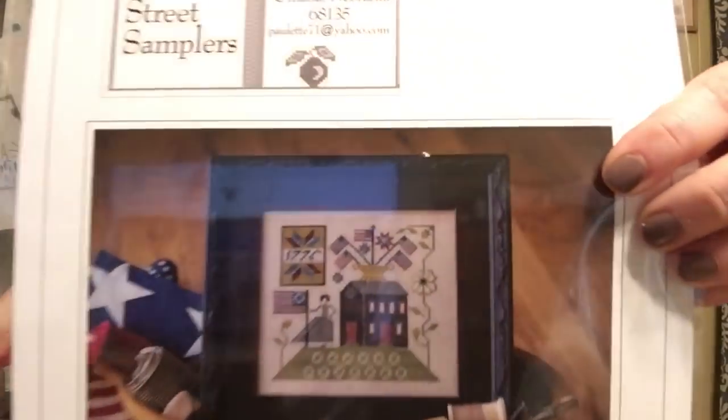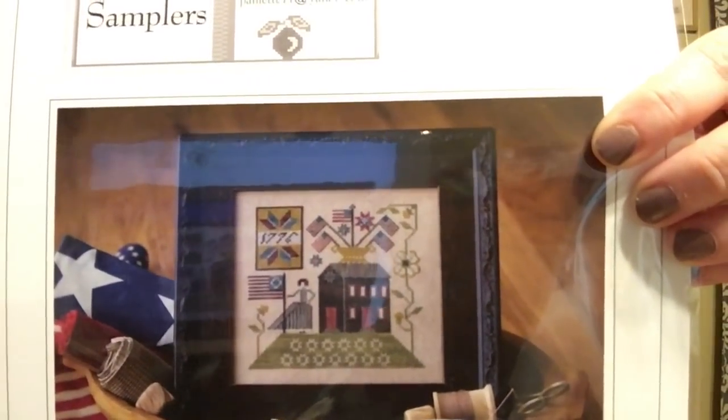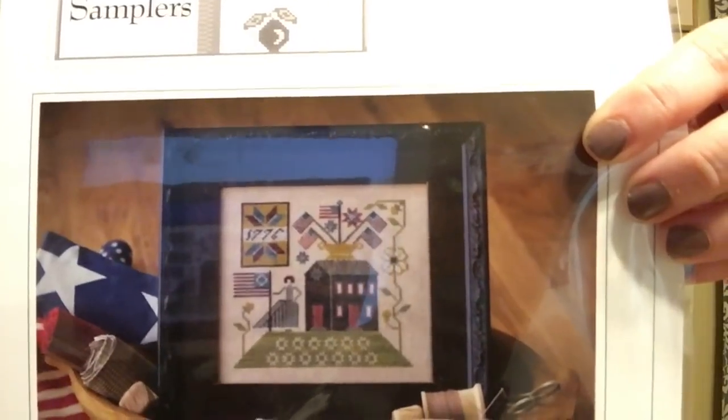And then this one I saw too, and I had to snag it up. This is an older one because it's their old large chart. This is a 2013. This is Betsy's house. And I'm going to tell you right now, I love Betsy's house with all those flags. That is Miss Betsy Ross's house, and it is awesome with all the different flags. So yeah, again, no immediate plans for this one either.